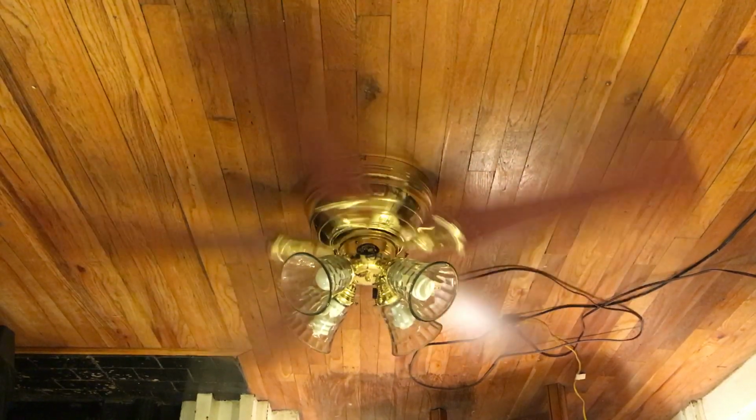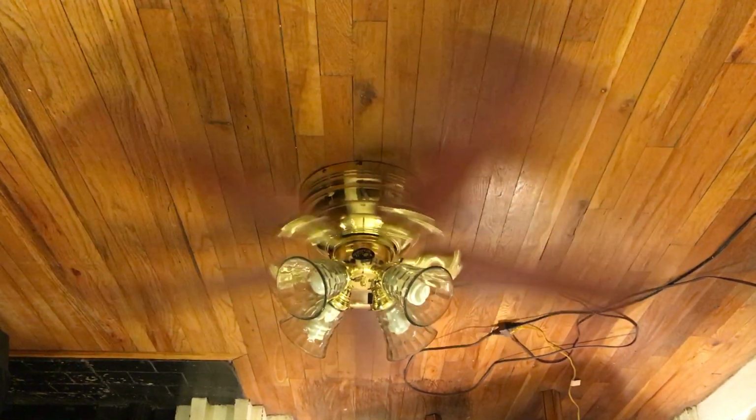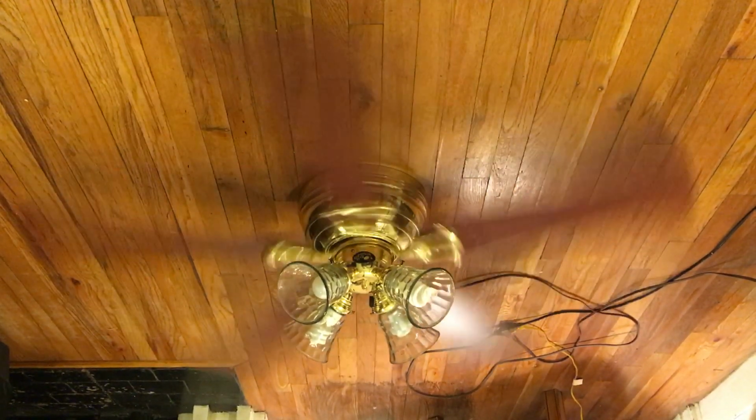It's a bit of a wobble on high. It always had a little bit of a wobble. What am I saying? Well, not wobble. Wobble when it was on high, especially back when it was still installed.